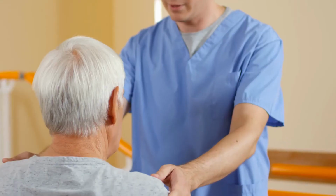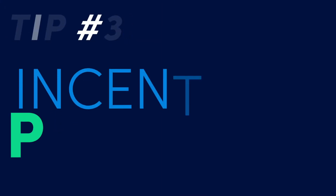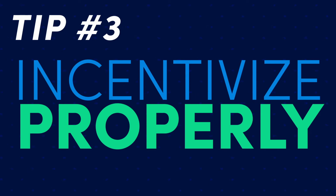So you've got to stop this backwards system. When you're helping them fill their schedule, and training them to deliver those services, that's where the most value can be generated from their time and energy. And now we have a growing practice that's actually generating more cash that we can now share with them. And that takes us to tip number 3, which is incentivize properly.